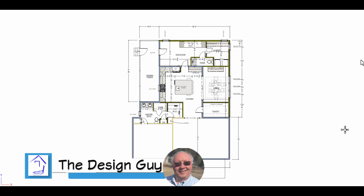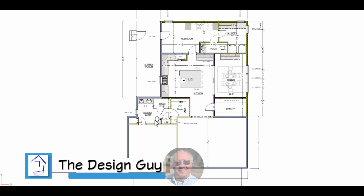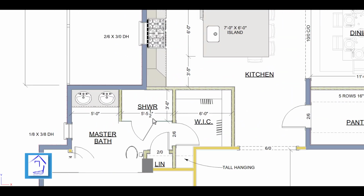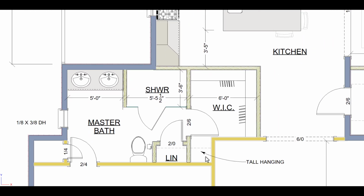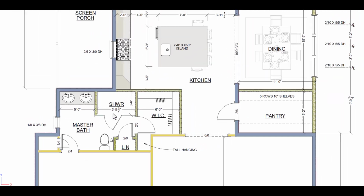All right, Kyle, Amy, this is where we were sitting yesterday when we left. So we came in here and we'd done your master bath, and we'd done some tall hanging space into your walk-in closet. In the tall hanging space there, we got your linen closet in, got your double vanity. So we've got a lot more than what you sounded like you were expecting.